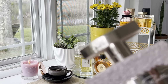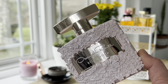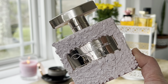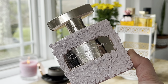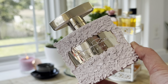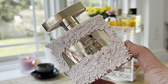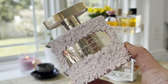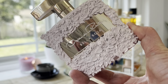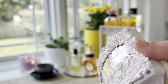For the month of May, I will be swapping out all but one from the middle row. The first one I'm adding in is Bella Rosa by Oscar de la Renta. I also feel like there's going to be a heavy rose theme to this tray this month. This is a soft, romantic, fresh rose, but it's definitely not overpowering. It's a pretty everyday scent. It rides close to the skin.